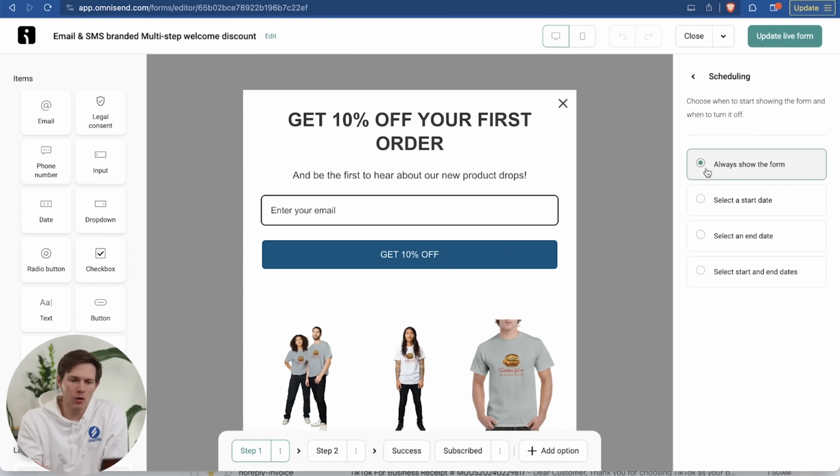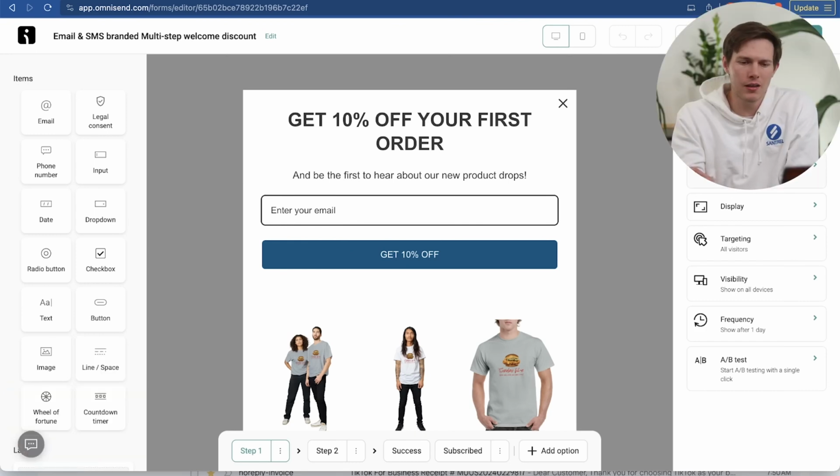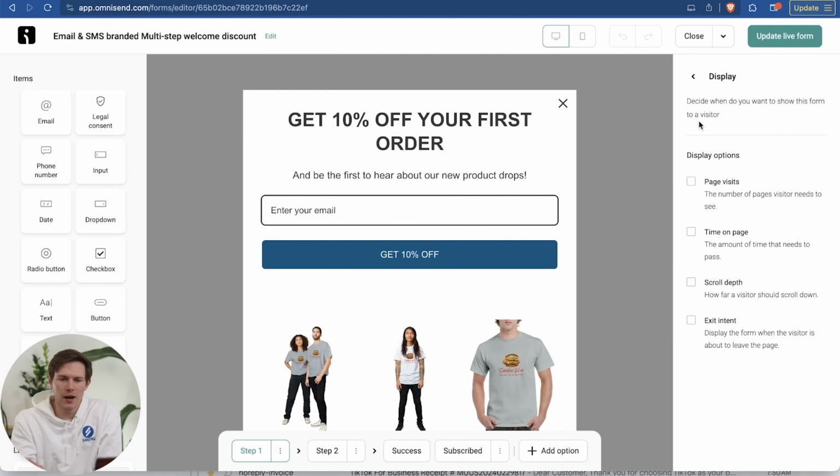Scheduling, we want this always available, so always show it. You could do certain dates if you didn't want it to appear all the time. Maybe it's just a February discount. You can have it just for that month. So you can choose some display options as well.